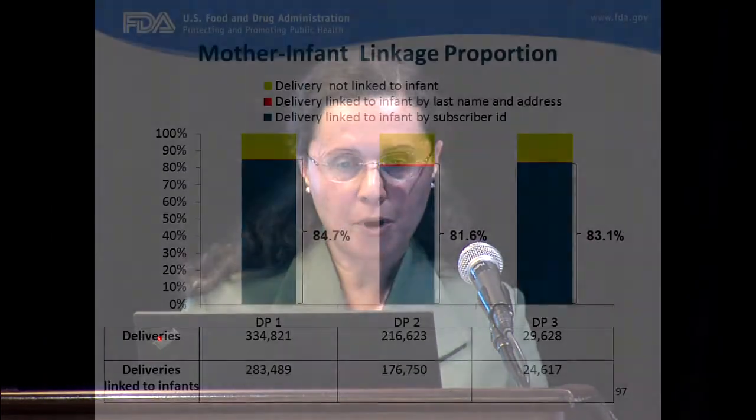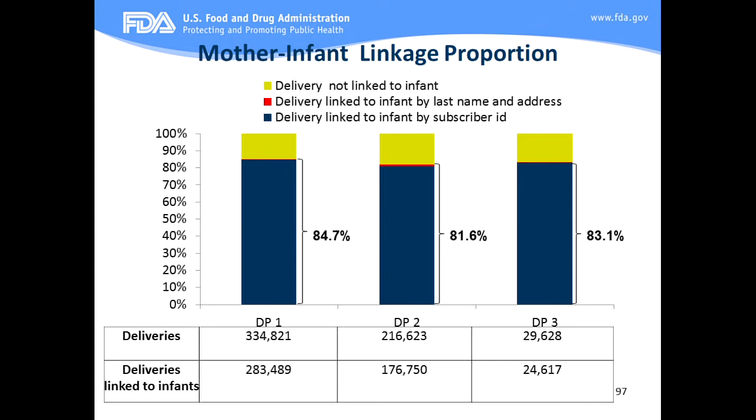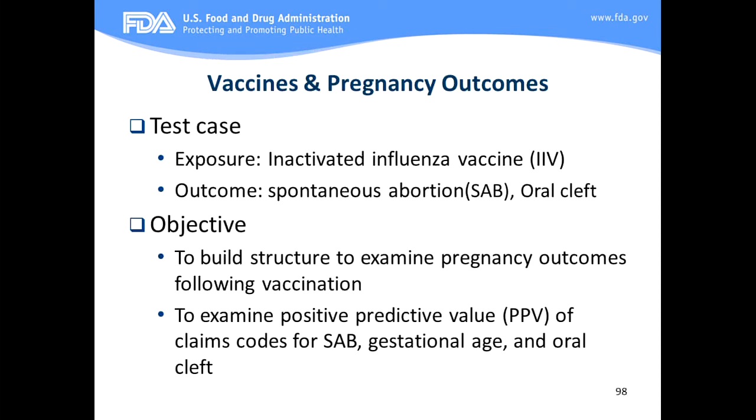So these are the results. Although 4 data partners participated in this study, we have results for 3 of them. As you can see here, this study included a large population. The number of deliveries are over 330,000 for 1 data partner, 200,000 for another data partner, and then around 30,000 for data partner number 3. And overall, between 82 and 85% of mothers were linked to their infants. So now with this capability, we can delve into evaluating safety of vaccines in pregnancy more easily.